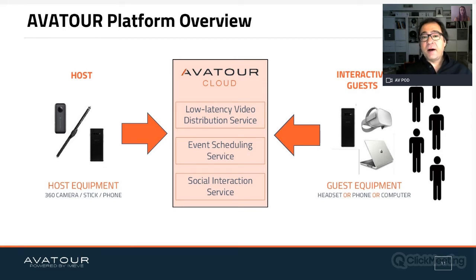And then on the client side, you can use a web browser on any device or the Oculus Go or Oculus Quest headsets. We can support up to 5 remote users who are participating anywhere in the world with a low latency interactive feed. And we can support more than 5 users who have only access to an audio interaction and aren't displayed as video to the other users.